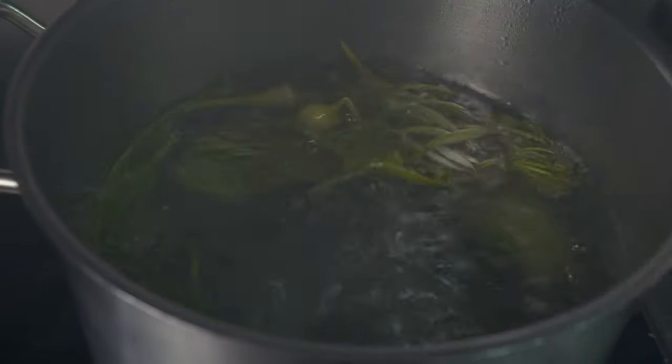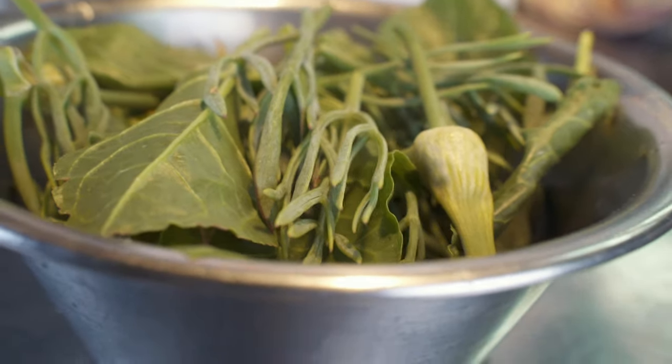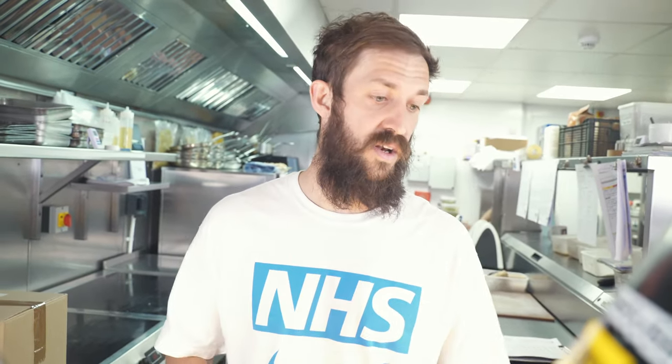We recommend blanching them in boiling water for 1 minute, draining it off, checking the seasoning because they're naturally salty, adding a little splash of vinegar and a little pinch of salt if needed. This is going to be the perfect accompaniment for your fish.